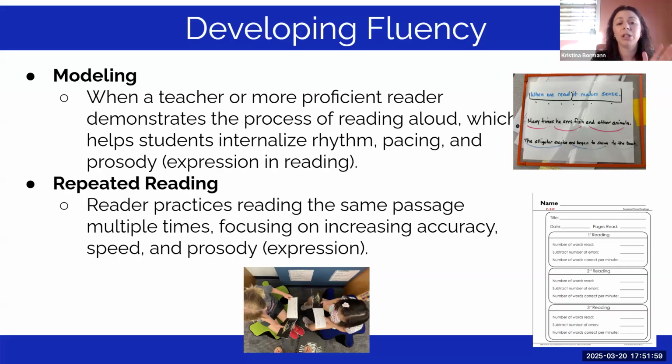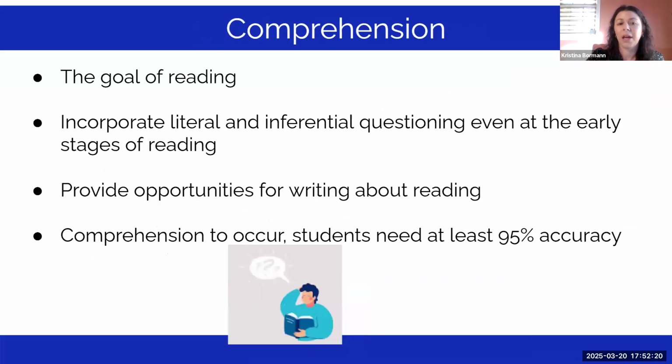And research really shows us that readers have better comprehension through repeated exposures as their fluency improves. It allows their cognitive load to shift from thinking about how to decode the words to focusing on making meaning and understanding the text. And obviously, comprehension is our goal of reading.